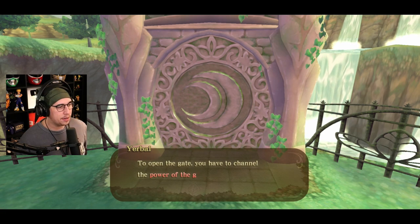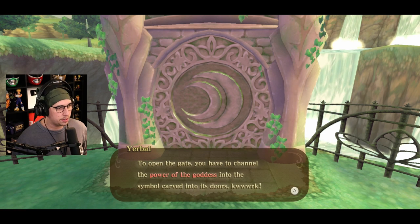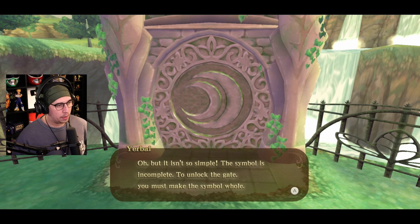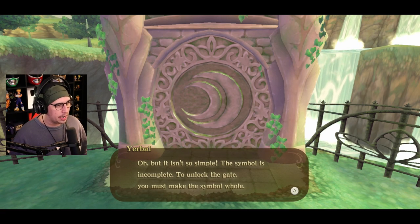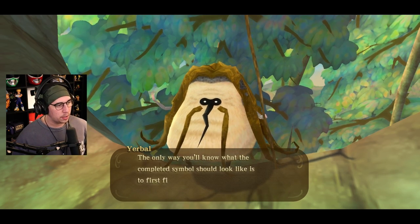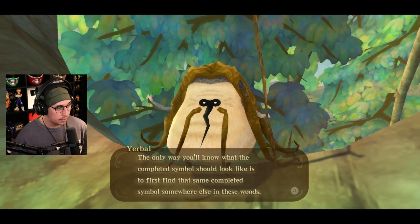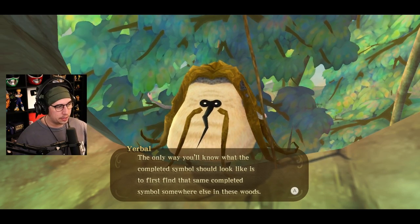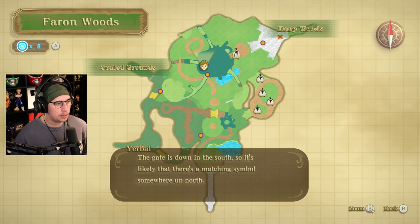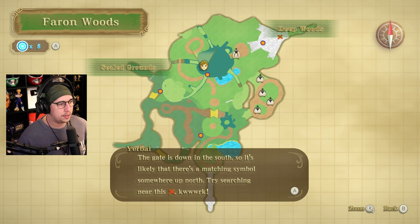To open the gate, you have to channel the power of the goddess into the symbol carved into the door. Oh, but it isn't so simple. The symbol is incomplete. To unlock the gate, you must make the symbol whole. The only way you'll know what the completed symbol should look like is to first find that same completed symbol somewhere in the woods. The gate is down in the south, so it's likely that there's a matching symbol somewhere up north. Try searching near the X.